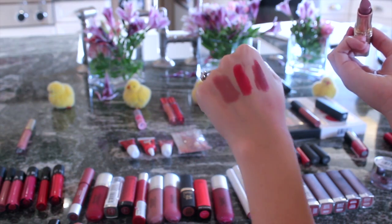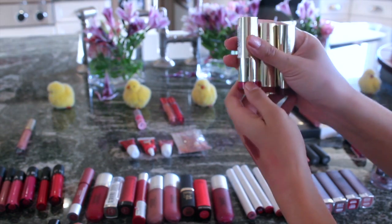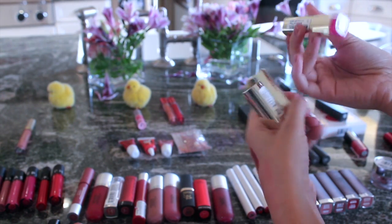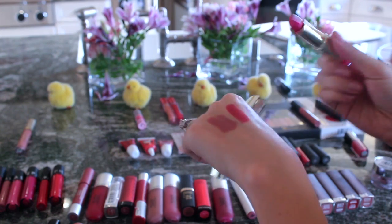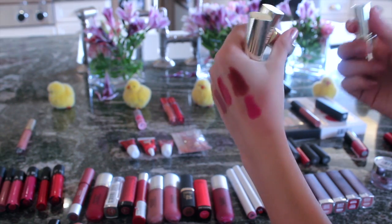That's super, super pretty. I don't wear it enough, so you know what? I'm gonna give this to a friend. Then we have these three Milani lipsticks. We have one in Matte Orchid, which is a hot, hot pink. Oh my goodness, this is super, super pigmented. As you can see there, extremely pigmented.